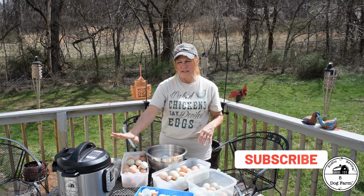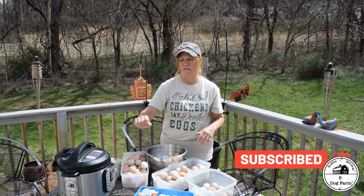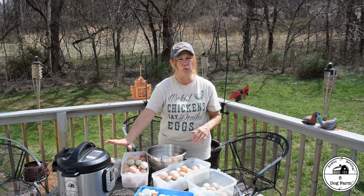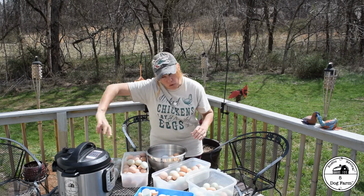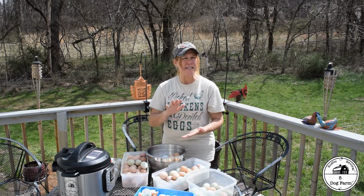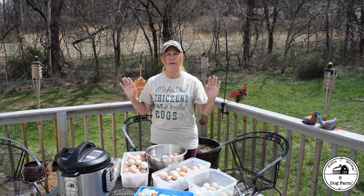5 minutes, set your Instant Pot to cook, come to pressure and sit for 5 minutes. Then you turn off and do a natural release for 5 minutes. Then you open your vent. You open your pot as it depressurizes, and you put them in cold ice and cold water for 5 minutes. Hence, 5-5-5. Very simple, very easy method.